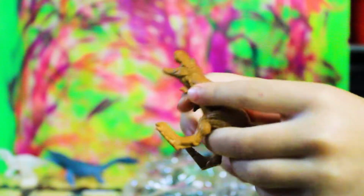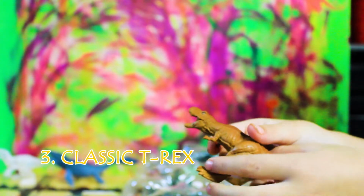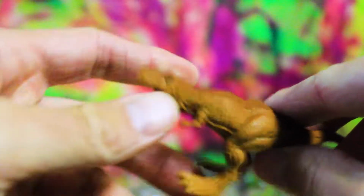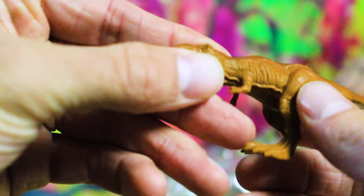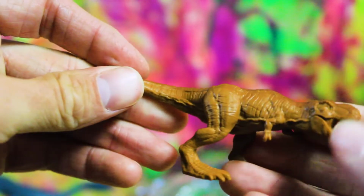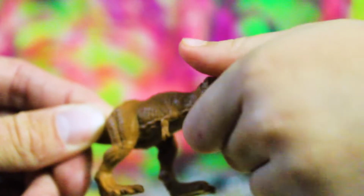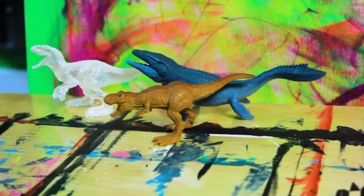Next is classic T-Rex. Oh yes, the classic T-Rex, king of the tyrant lizards, coming in at around 13 feet tall at the hips, since he didn't stand up straight and all. Probably one of the most well-recognized dinosaurs of all times, and one of my favorites. His snapper doesn't move, but he sure stands well.